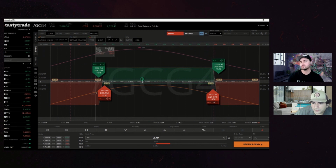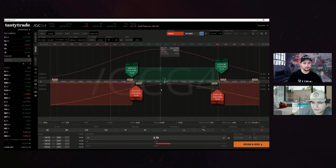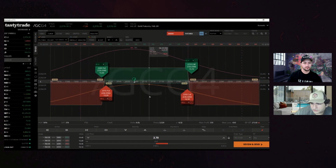But yeah, I don't really see gold going back down to that 2K level. But then again, what do I know? We just know probabilities exist, kind of capturing more of the expected move to the upside rather than downside.